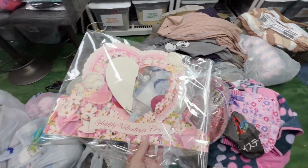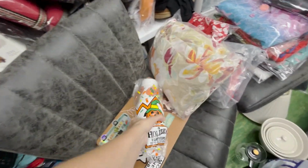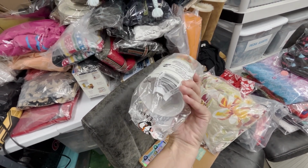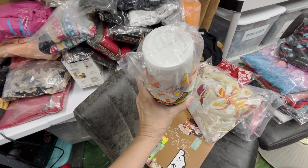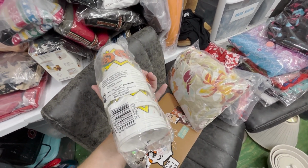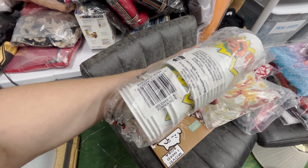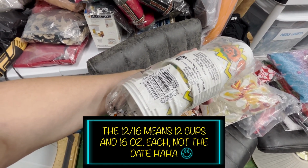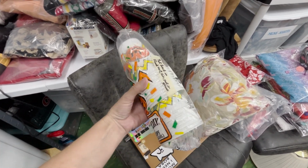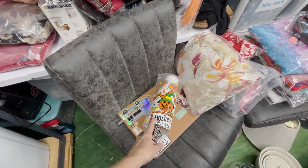And so I pulled this out to photograph, and then I also pulled out these Halloween cups. So I will list these as well. They're definitely vintage pumpkin face cups here. I don't see any date on them, but just judging by it, it does say holiday 12/16. I don't know what that means, but anyways, I'll look up this cup company and see if they're still around or what the deal is. But anyways, I'll go ahead and list these.